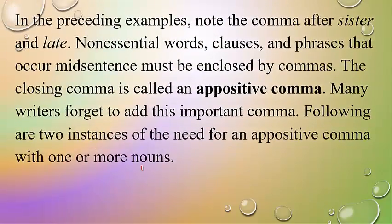In the preceding examples, note the comma after sister and late. Non-essential words, clauses and phrases that occur mid-sentence must be enclosed by commas, okay? Enclosed, I mean before and after. The closing comma is called an appositive comma. Many writers forget to add this important comma, following two instances of the need for an appositive comma with one or more nouns.